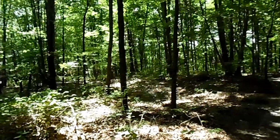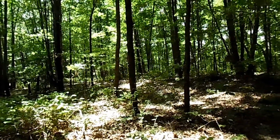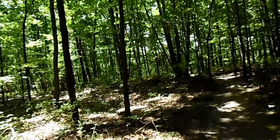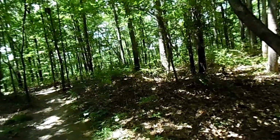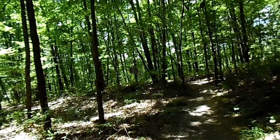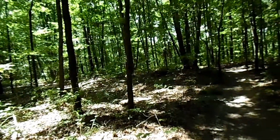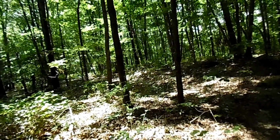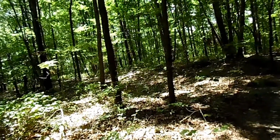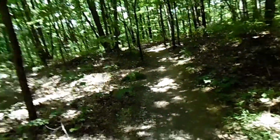And we'll wrap around. And what we will do is come to an intersection up there where the ridge top trail is. And then there's a spur trail straight across, and that's what we'll do. We're kind of making a figure eight. So we'll cross over, and that spur trail will parallel the ridge top trail for a short distance, and then it'll rejoin it, and then we'll follow it all the way out to the end.